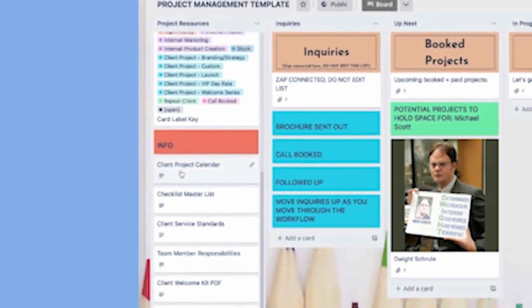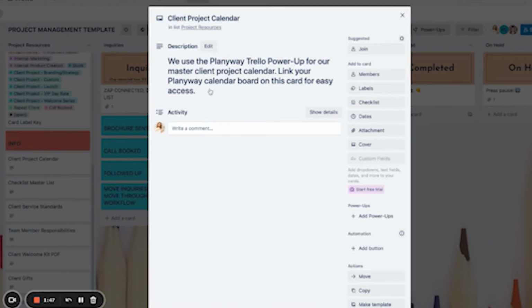And then these are some things that may or may not apply to you, but I've left them on here because I want you to see everything I have included in case it's helpful. This is a link to our client project calendar. We use Planyway, which is basically a widget for Trello. This would be a good place to link a calendar that shows everything, because we don't want to have five client sales pages due on the same day. We need to look and say, okay, we have this project going on, when can we onboard the next project so that we're not in writing for two projects at the same time, and not in strategy for two projects at the same time.